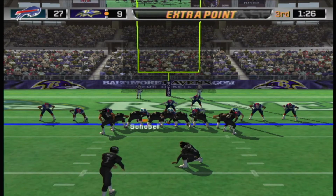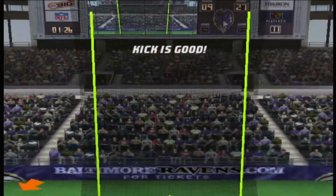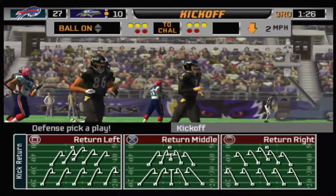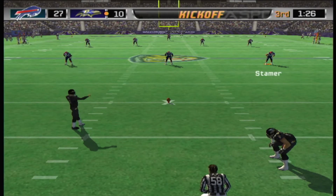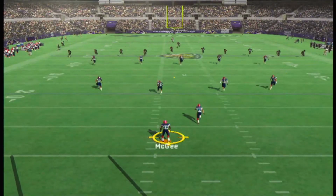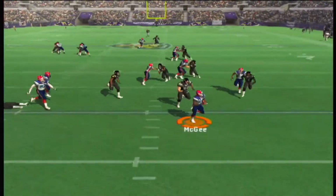Stover comes in to attempt the point after. And it's on its way. The point after is good. The Ravens are able to move a little closer. The Ravens are set to kick it deep. Not a bad kick. They'll set up for the return. From the 8-yard line, the 20.